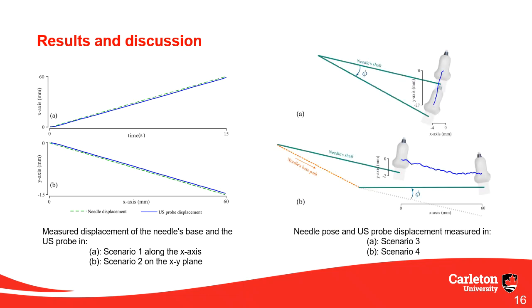And here depicts the movements of the needle and the ultrasound probe in scenario 3 and 4. It shows how in these 2 scenarios, rotation in the needle base has changed the needle pose. These results suggest that the proposed control system can effectively track the needle during the in-plane motion.